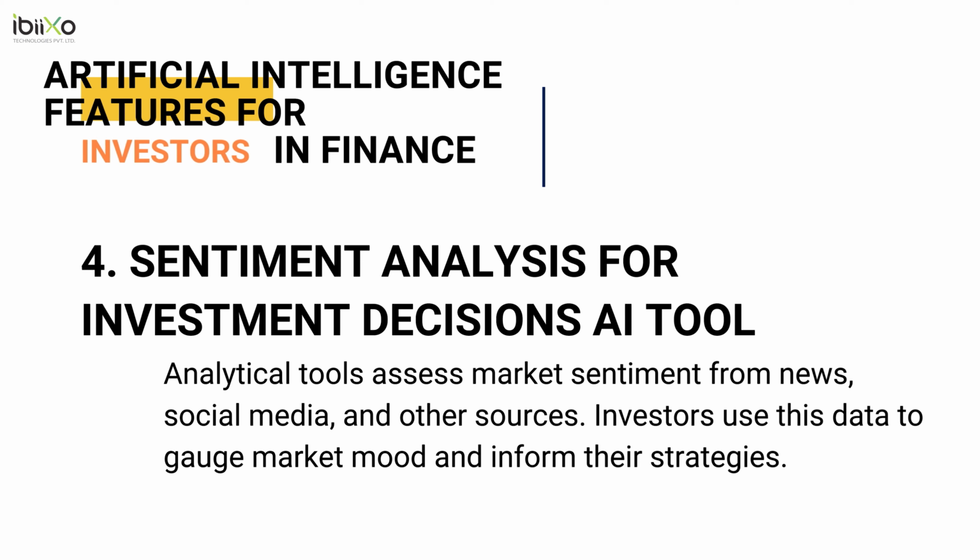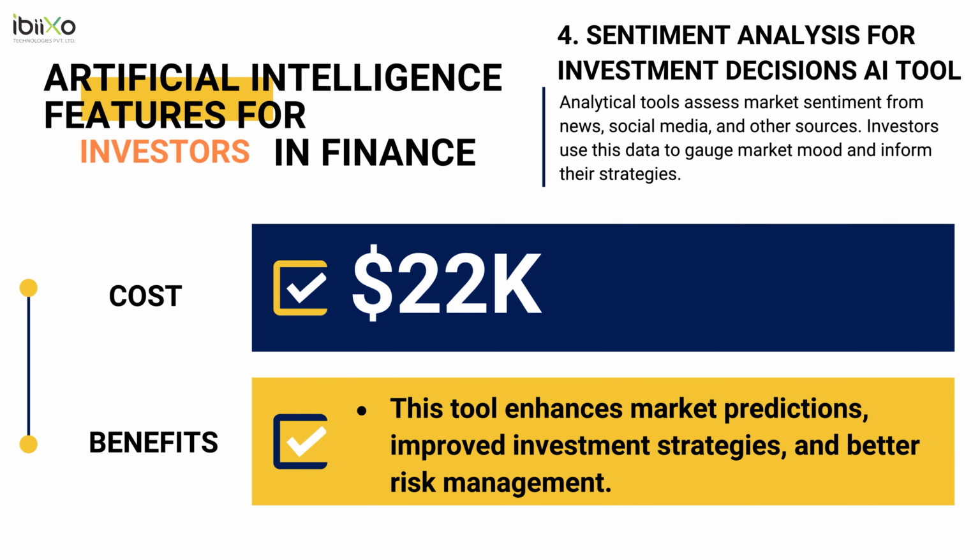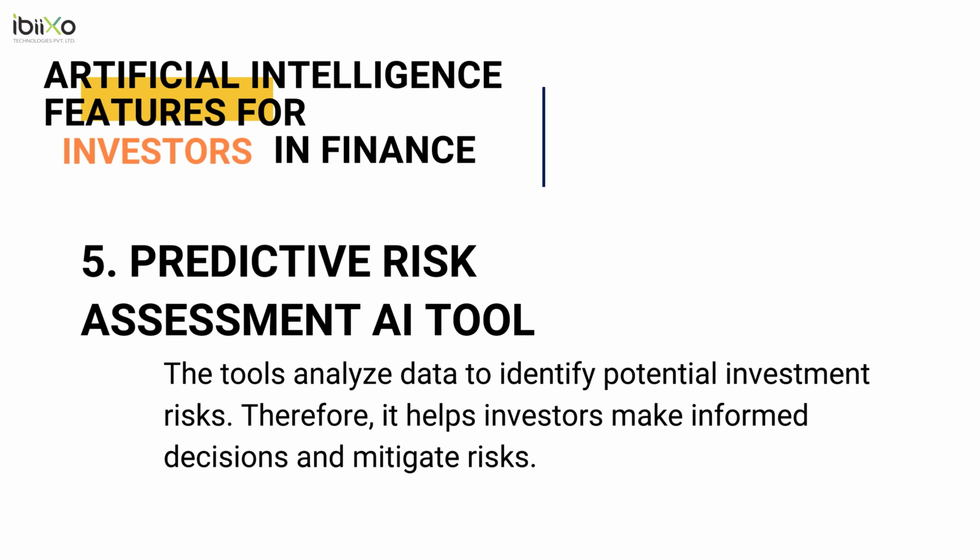The fourth one in the list is sentiment analysis for investment decisions. A very interesting tool wherein a tool analyzes social media, news and other sources to understand the sentiment of users. This would cost around $22,000 based on what all the perspectives or sentiments on what platforms you want to analyze. The fifth one in the list is the predictive risk assessment AI tool.